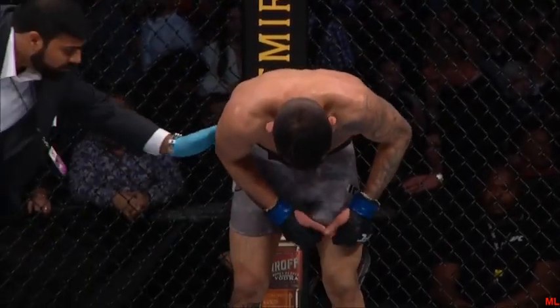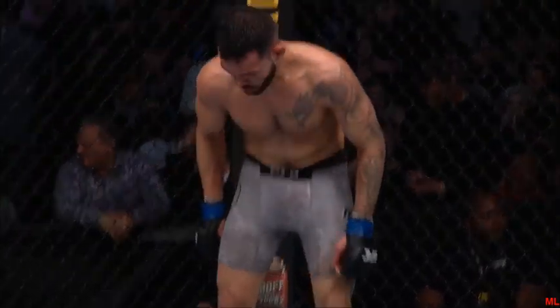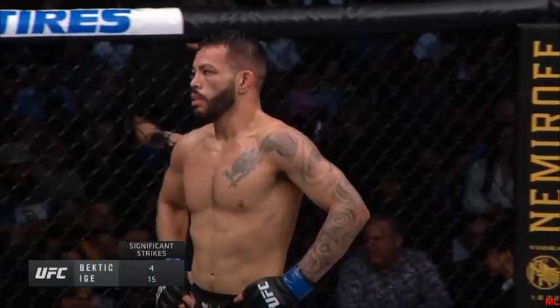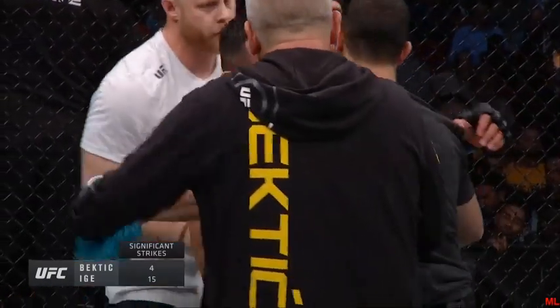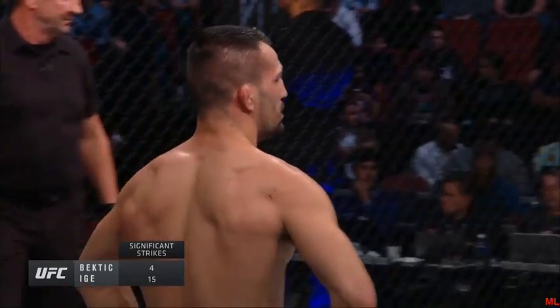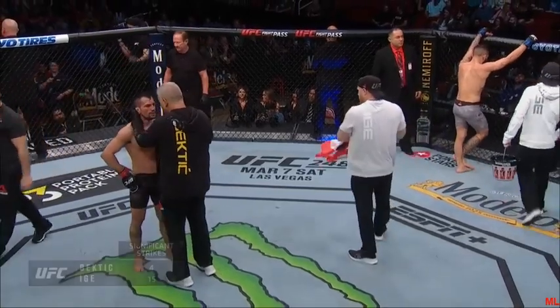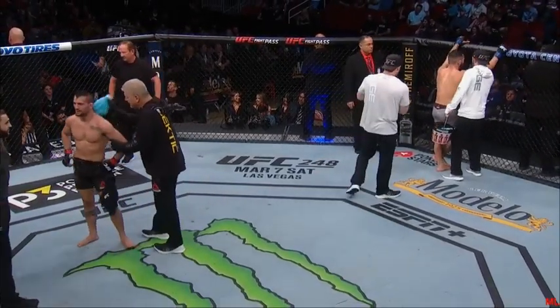You got really good strikes landed on the feet, and then you got Bektić with the takedowns and control, but no damage on the ground. Boy. That's a hard one. Wow. If it wasn't tough already. I mean, just a great, great fight, though, and really did live up to the expectation in terms of the stylistic matchup. And by the way, those are round 3 significant strikes, 15-4 for Ige.